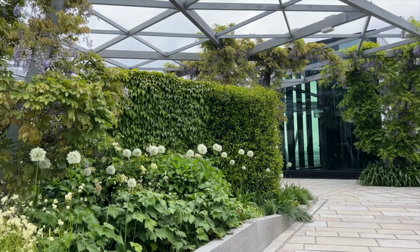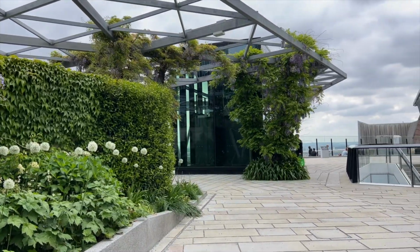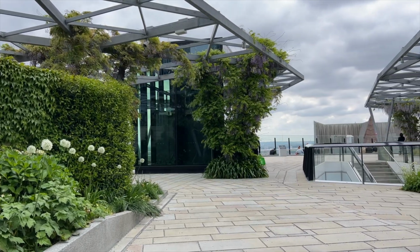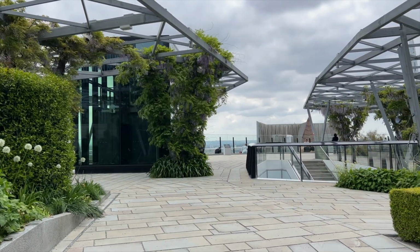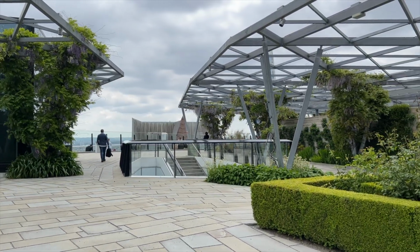Stepping onto the rooftop of this garden, one is immediately struck by the sight of the meticulously clipped boxwood hedges. Emerging from the elevator, you're greeted by a stunningly manicured boxwood parterre, a surprising element in such a modern setting.